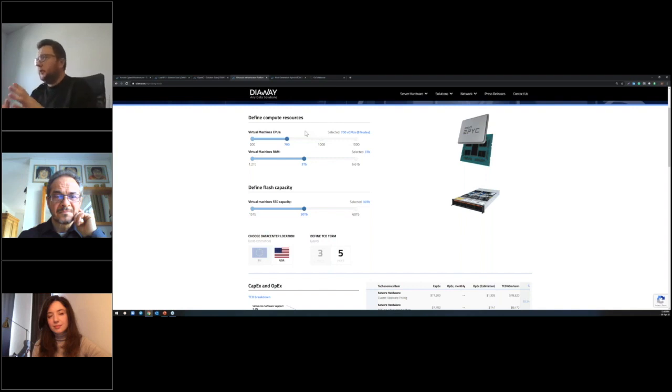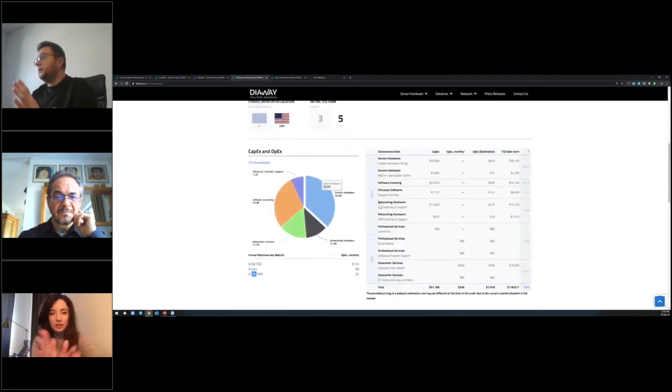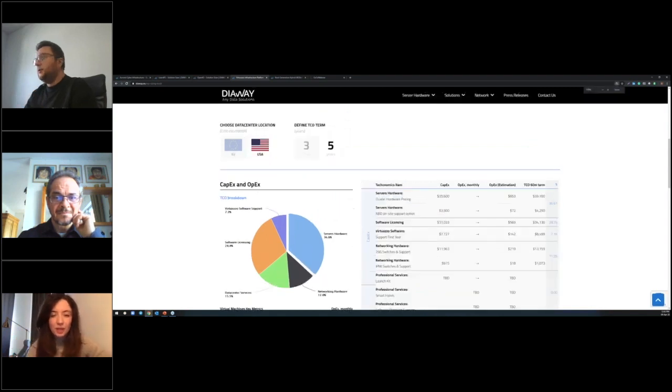So typically, you know how many CPUs your virtual machines need, how much RAM, and how much storage capacity. So you select the required values for your cluster, and then, okay, can you make it a little bit larger again, because it's important?